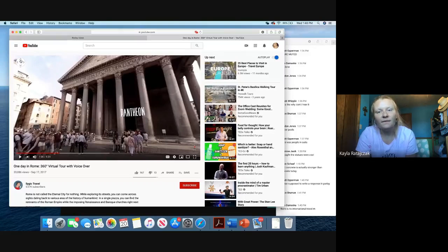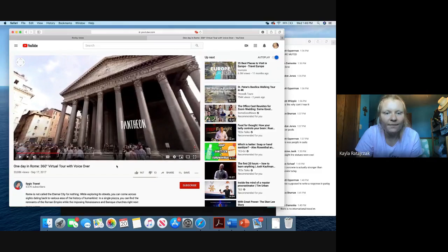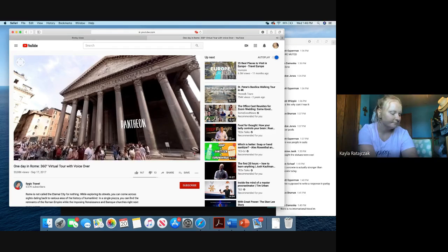So this is the Pantheon, and they're going to show you the inside of it, which I want to talk about. But this is on top of it. You'll see in a little bit, they have their dome ceiling with the oculus, and I'll show you what it looks like. But Pantheon, they got the columns.